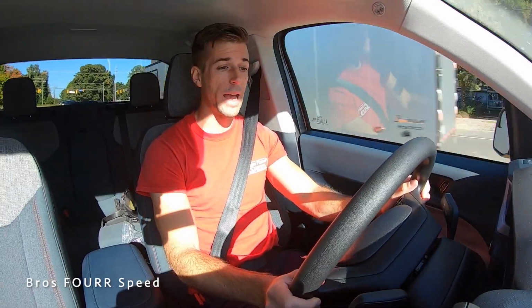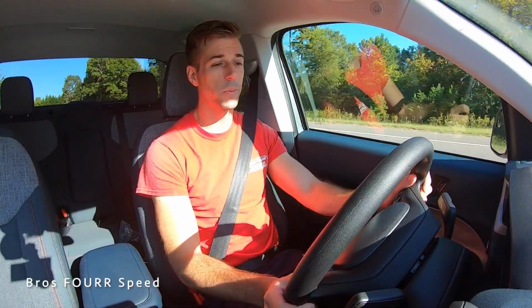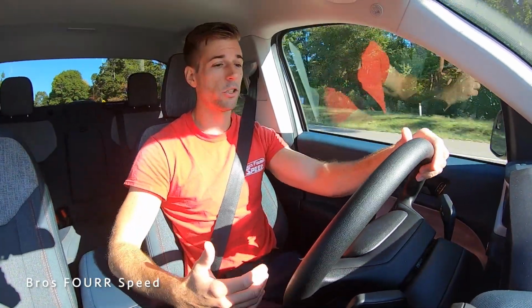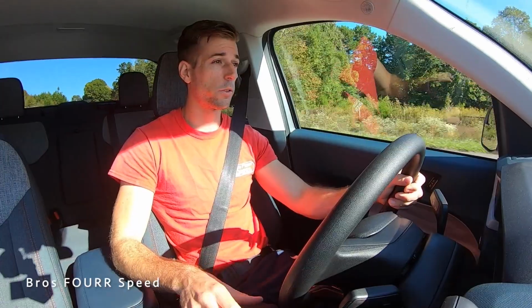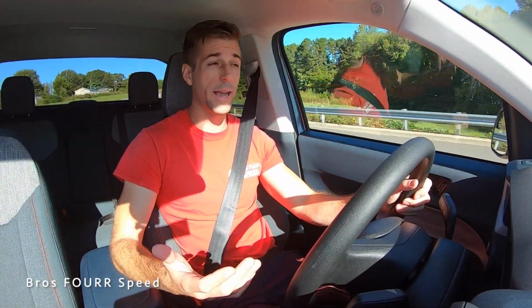But giving it a little bit of gas, not even half throttle there, maybe quarter throttle, we are up to speed. So while we do have a smaller engine, I think you have plenty of power, especially for the weight of this and what it's capable of doing. You also get really good gas mileage as well.